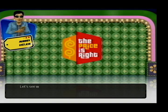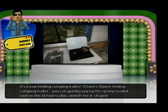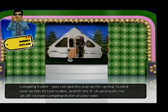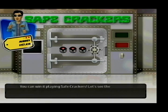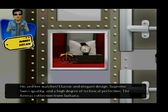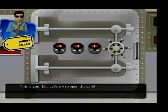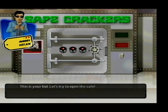Let's see what you'll be playing for. It's a new folding camping trailer. Chalet's Alpine folding camping trailer. You can quickly pop up the spring-loaded roof on this 16-foot trailer and lift the A-shaped walls for an all-season camping chalet of your own. You can win it playing Safe Crackers. Let's see the item. Her watches. Classic and elegant design, supreme Swiss quality, and a high degree of technical perfection. The Aeneas collection from Sultana. To win the grand prize, you need to unlock the safe. Turn the dial. Yes, it's the correct combination. You win.